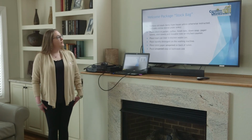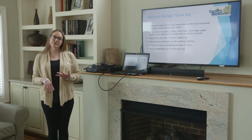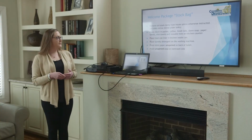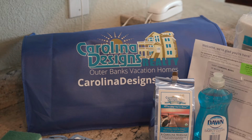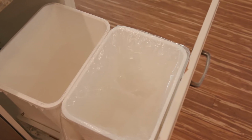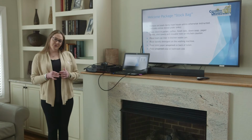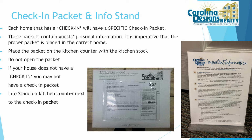Any old items that are in the property should be removed unless otherwise instructed. So your used bottles of Dawn soap, your used bottles of laundry detergent, please remove those items when you're cleaning the property. Place the check-in packet, the coffee, the finish tabs, the dishwasher tabs, Dawn soap, paper towels, and dish towels, along with the reusable tote, the blue tote, on the kitchen counter. The trash bag goes in the kitchen trash can, and the laundry detergent goes in the laundry room. Please do place the laundry detergent in the laundry room and not on the kitchen counter, because we don't do laundry in the kitchen.